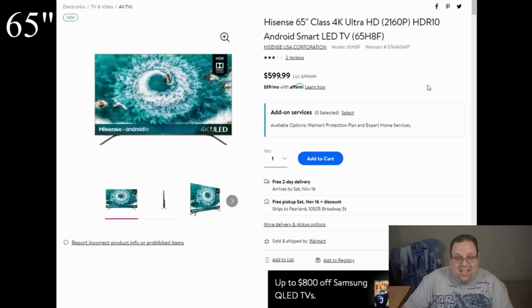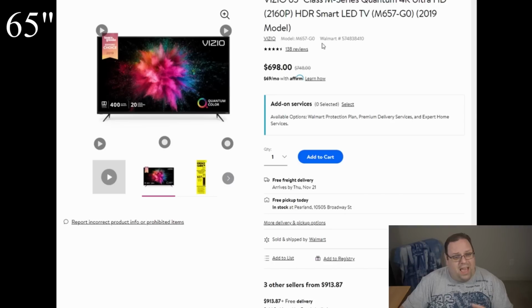Next is actually pretty impressive. This is the ULED from Hisense. This is one of their newer type TVs. It has Dolby Vision HDR. It has really some impressive specs for the price, $599.99. You can buy it right now at Walmart. I think that's a good one. But also another really good buy.